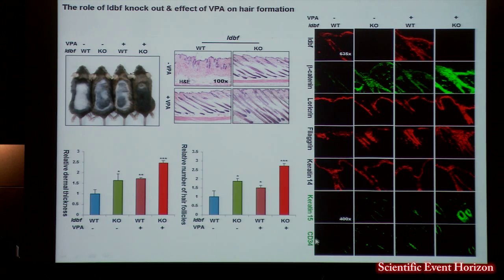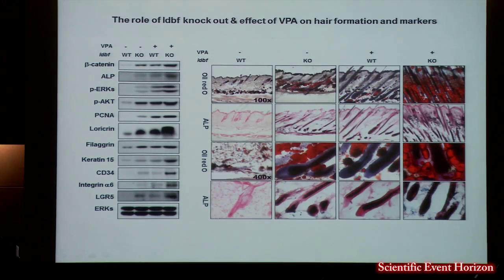We further characterized this by immunoblotting, and this is the histochemistry. You can clearly see that with this knockout together with the valproic acid treatment, there is a huge increase in the hair follicle markers. Also, stem cell markers, including LGR5, are strongly induced. That kind of result further correlates with this kind of hair formation, even the adipocyte lineage formation here.